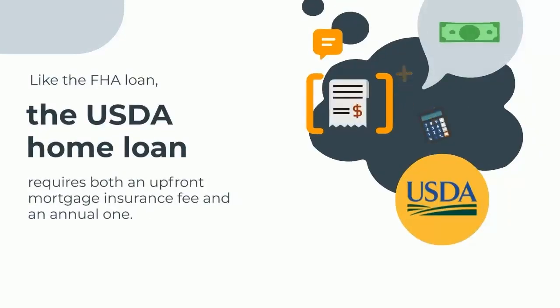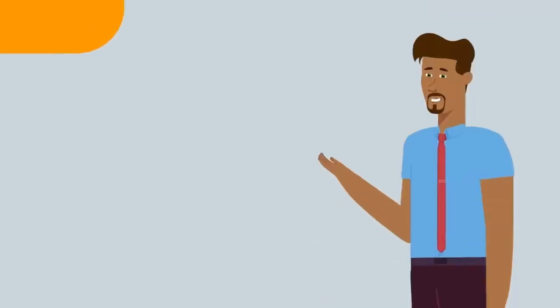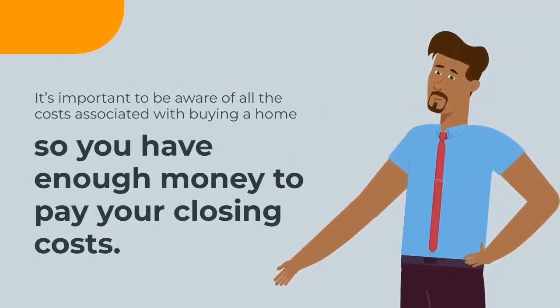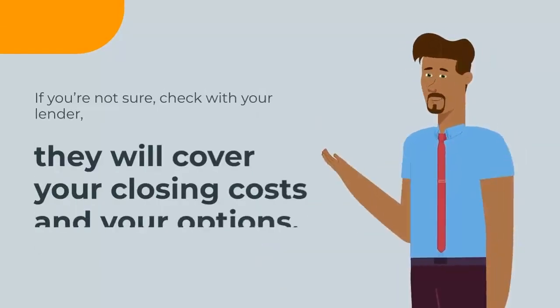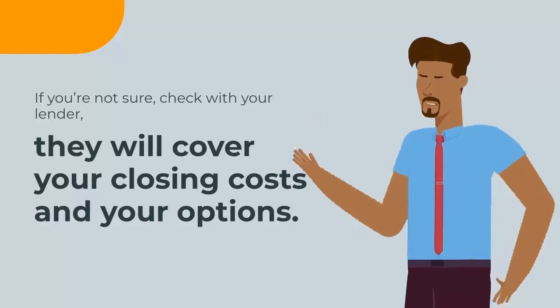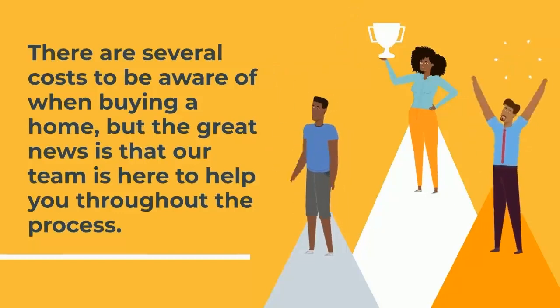Like the FHA loan, the USDA home loan program requires both an upfront mortgage insurance fee and an annual one. USDA's upfront fee is equal to 1% of the loan amount and can be added to the mortgage balance to reduce closing costs. It's important to be aware of all the costs associated with buying a home so that you have enough money to pay your closing costs. If you're not sure, check with your lender. They will cover your closing costs and your options. There are several costs to be aware of when buying a home, so be sure to work with your lender and make sure you know what you need to bring in to closing.